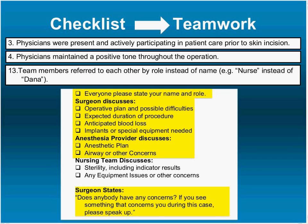So we can take that, again, directly to the checklist and the things that are pushed forward by the checklist. Everyone states their name and role, having people have a discussion, and then finally, having the surgeon say explicitly, does anybody have any concerns? If you see something that concerns you during the case, please speak up. Now that last piece is on there to foster teamwork because the surgeon's now saying, I want you to be part of this, I want your mind on this, and I want to know if you think something important is going on that I don't know about.